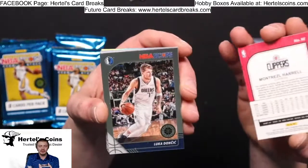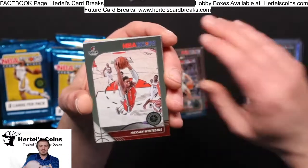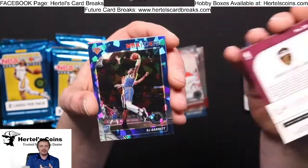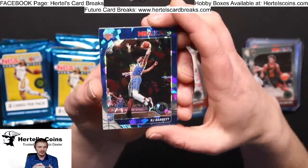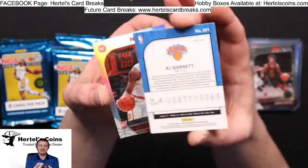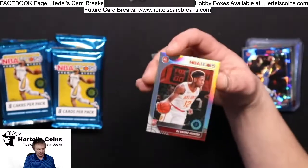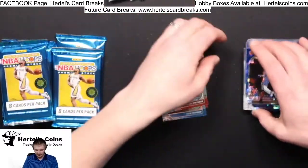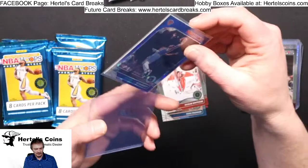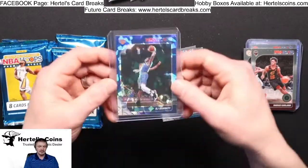Harrell from the Clippers. Luka Doncic. Nice card. Evan Fournier. Hassan Whiteside. Goga from the Pacers. Darius Garland from Cavaliers. Blue Prism RJ Barrett. Nice hit for the Knicks. Very nice hit. I love the Blue Prism card. So neat looking. Nice hit for the Knicks. And DeAndre Hunter, rookie for the Hawks. Nice prism hit.